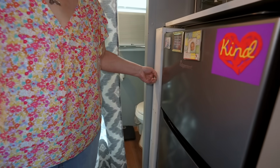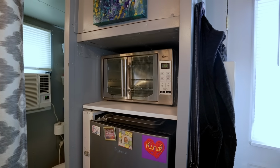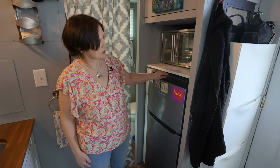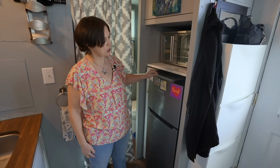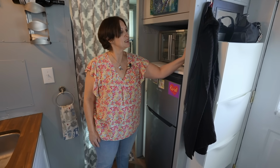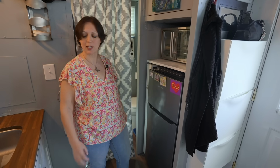And then also I installed this shelf above the fridge to house my French door oven, toaster oven, convection oven. I store my little cookie sheets and pans here, and a little bowl right here. All my pads right there to take my food in and out and put it on the counter.